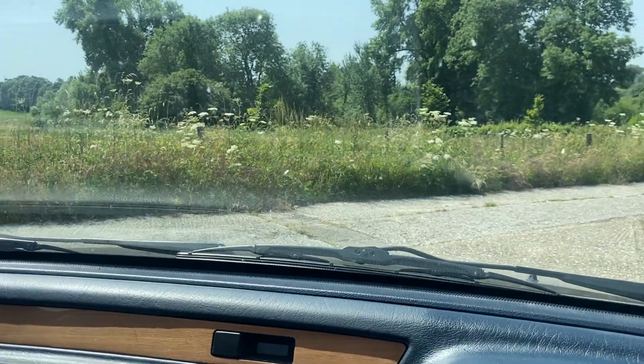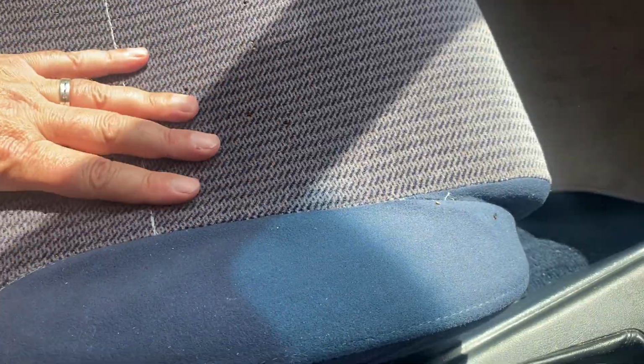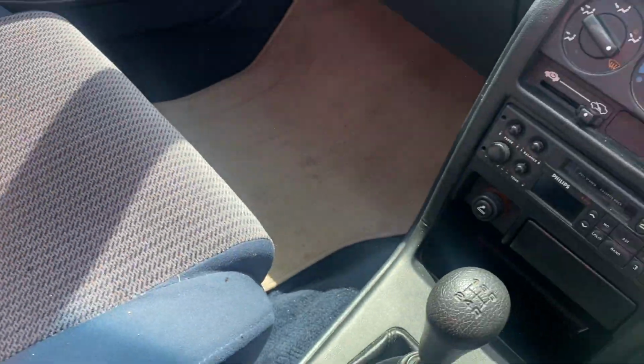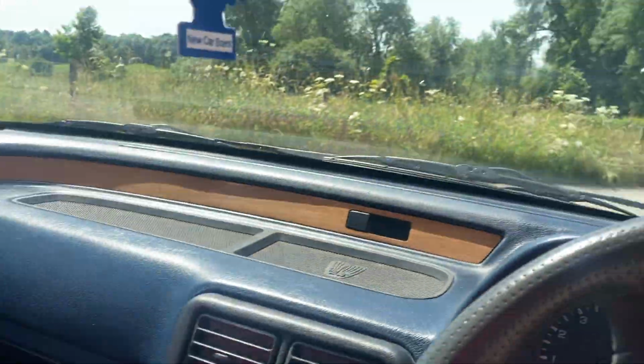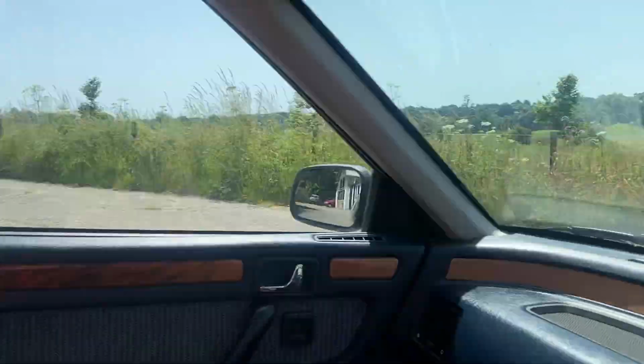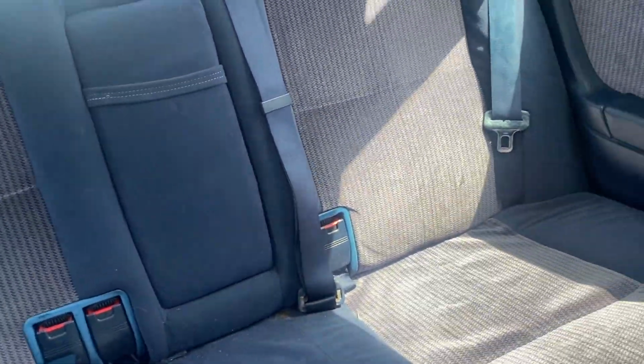The only thing that's a bit odd with this car, it's been holed up a little bit on this seat here, which is a little odd. Almost looks like a pair of favourite trousers that have come out of the wardrobe and been attacked by moths or something. So there's a bit of holing to that seat, I'm afraid, but it's very minor. The driver's seat is perfectly fine. And there she is in the back.